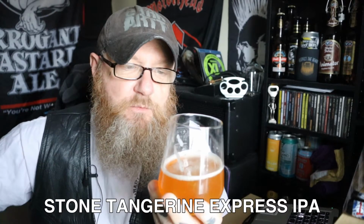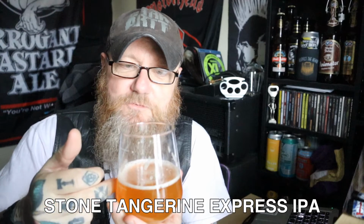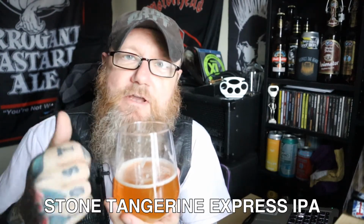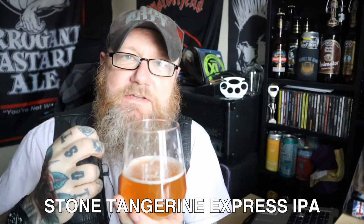So what's the verdict on this? Well, yeah, again, Stone get it right. They have got a really nice balance of fruit on this, and it is all about the fruit. If you don't like oranges, don't buy this. But if you like your orange, don't be put off by the IBUs. It's not as bitter as it sounds.